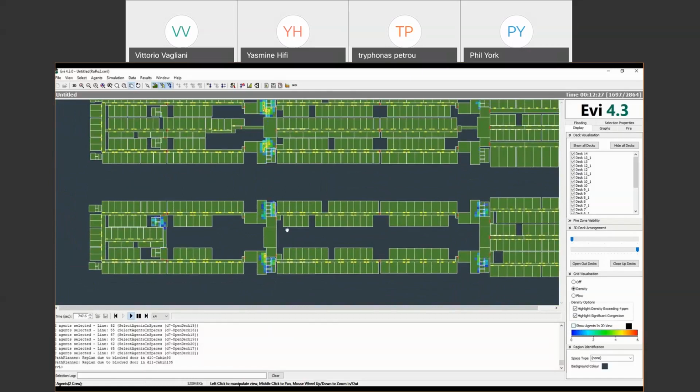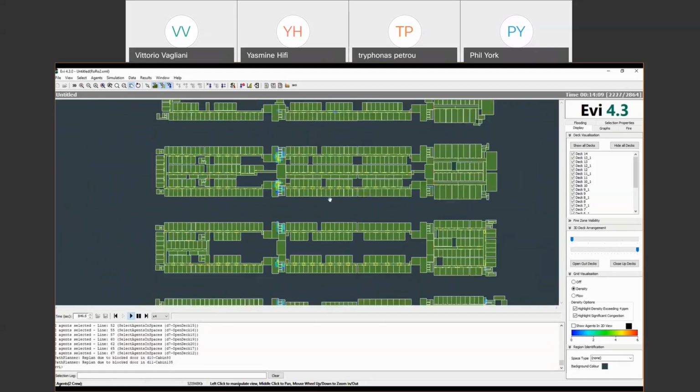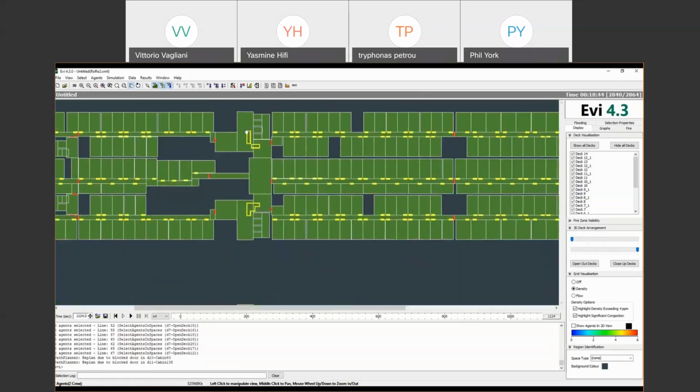In this model, Fire Zone 3, which is here, does not have any staircases, so agents will go towards the staircase of Fire Zone 4 to reach their muster station. And if we have a look at deck 10 in particular, we can see that this one has more cabins than the other cabin decks. So now if we were to fast forward to the end of the simulation, we would see here, everything that's highlighted in yellow is basically areas of significant congestion.